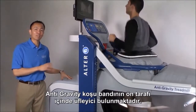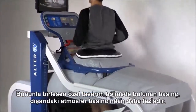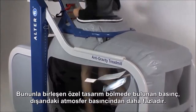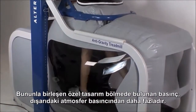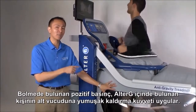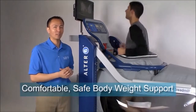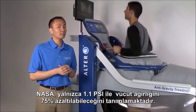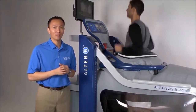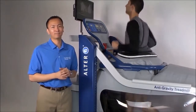Inside of the anti-gravity treadmill, we've got a blower in the very front. Combine that with our specially designed bag, and we've got an environment inside this chamber where the pressure is slightly greater than the outside atmospheric pressure. The lower body positive pressure inside this bag creates a gentle lifting force for anybody inside the AlterG. At NASA, they found that it only takes 1.1 psi to get up to 75% unweighting. That means a comfortable and safe environment for any AlterG user.